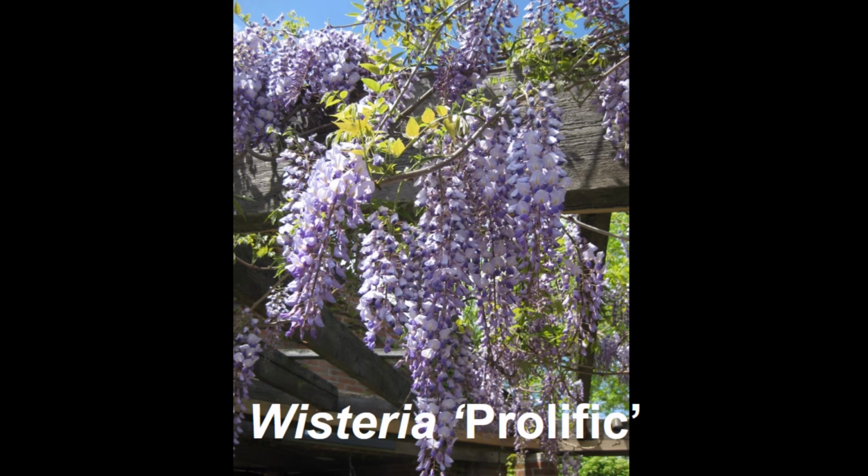Wisteria as a woody vine. Well, wisteria first and foremost can be a little overzealous, can be quite vigorous as a woody vine. So appropriate support's vital. In this image, you see it over an arbor, a very, very strong support system at the Chicago Botanic Garden. Prolific being one of many varieties. Imagine walking under this and enjoying this fragrance in late spring, early summer.